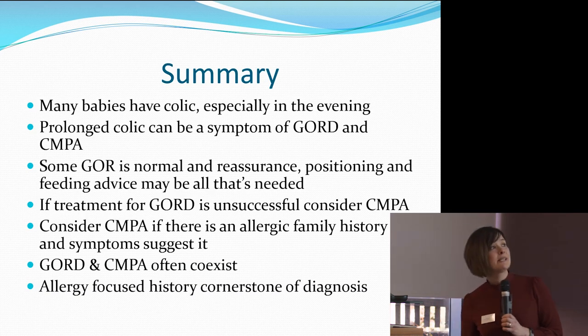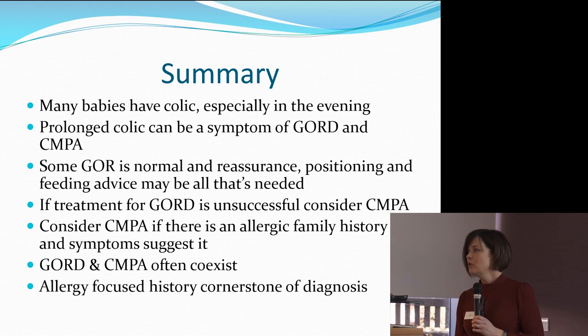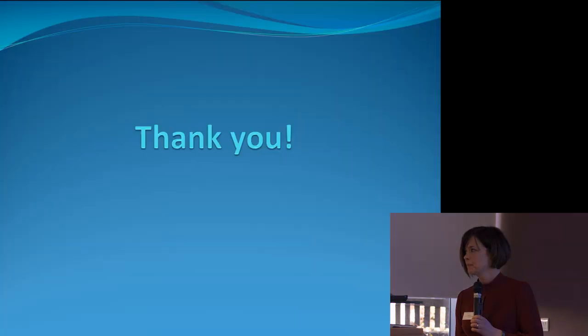So in summary, many babies have colic, especially in the evening. Prolonged colic can be a symptom of reflux and cow's milk protein allergy. Some reflux is normal, but reassurance, positioning and feeding advice may be all that's needed. If treatment for reflux is unsuccessful, consider cow's milk protein allergy. And consider cow's milk protein allergy if there's an allergic family history and symptoms suggest it, but symptoms do coexist. But the allergy-focused history is the cornerstone of diagnosis and helps us make a more informed decision. Thank you.